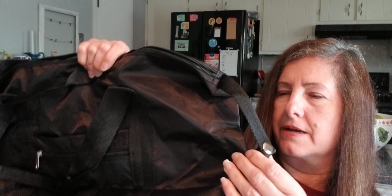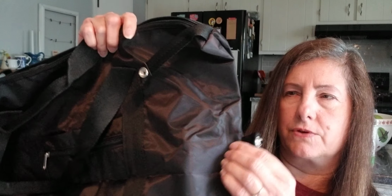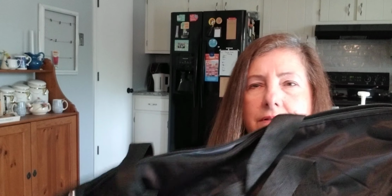I'm gonna look at the description online to see, but maybe also if you leave it undone, you could fill this up more. I think if you wanted to, maybe it makes it just a little bit smaller if you're not carrying a lot. But this is great. I could put my iPad in there, any books I'm reading. You could put your little purse in there.